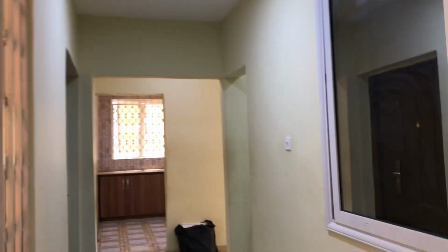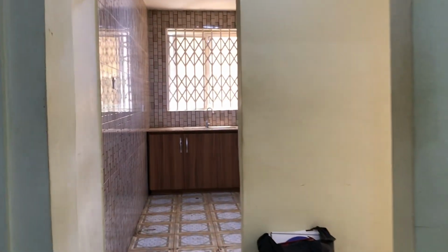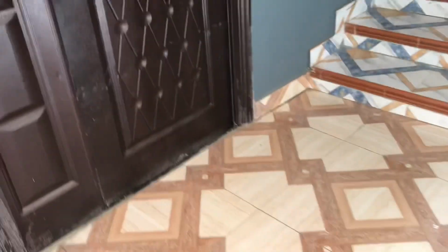So this is how this one looks. Your boss already told me that the place is nice. Yeah, very nice. After painting everything, you will have. This is what the outside looks like.